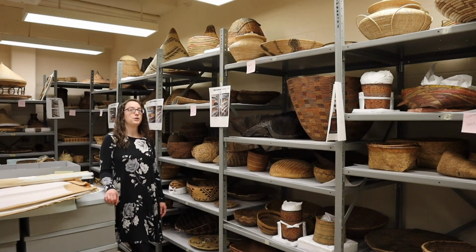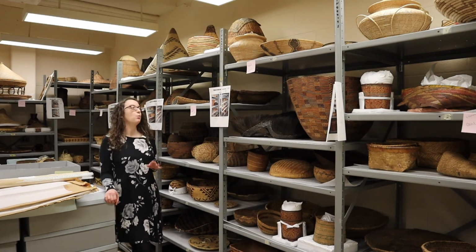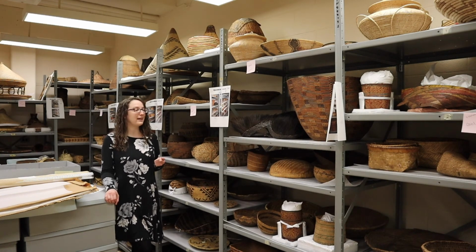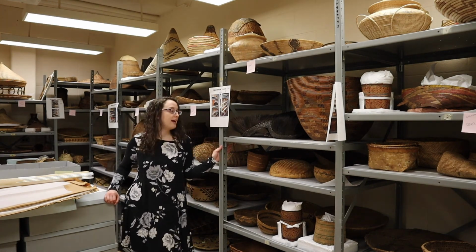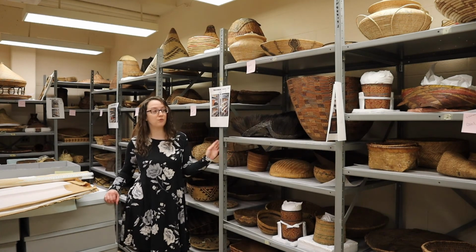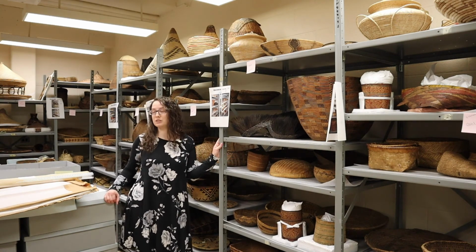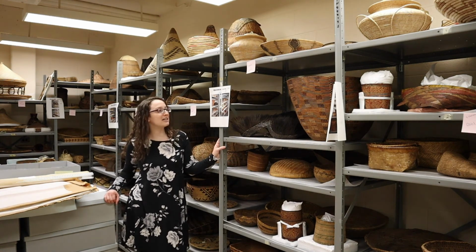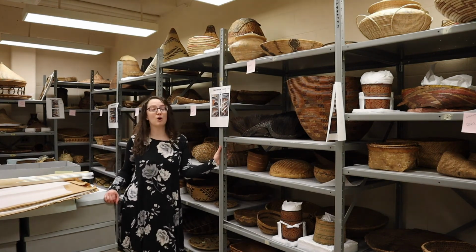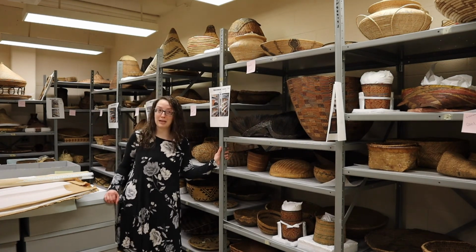So we are moving on to our last storage room on this tour, which is our baskets room. One of the things that you will notice about this room, as you probably noticed about the ceramics room, is that we have old style shelving. And unfortunately, with this old style shelving, it is not ideal storage for these baskets. The open shelving like this results in dusty situations, lighting, and as you can tell, we have a lot of baskets, so much in here is actually overcrowded. These baskets are not really happy.